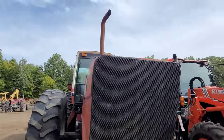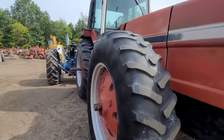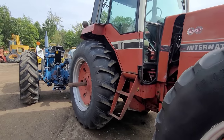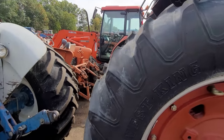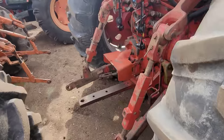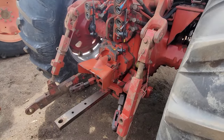That front end's been replaced. Yeah, smooth as a baby's butt on the front. Okay, on the rear, it's got the right size skins on there though. Cat 3, three remotes and dual PTO.